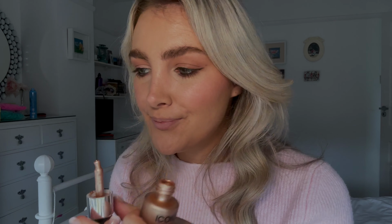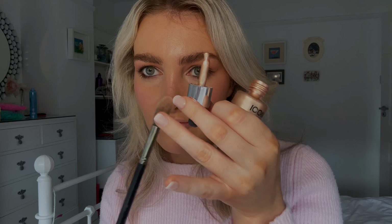Highlighter. Before I forget, highlighter. This is the best highlighter I've ever used in my life. Oh, it's so good. It's the Iconic London Illuminator Drops, and I just use a wee BTY brush. It's like a little fluffy brush, but I just think it's perfect for doing highlighter, and I tap that, and I'm just gonna pat the highlighter on. Wait till you see how insane this highlighter is. I need to put a wee bit on my nose and my cupid's bow.